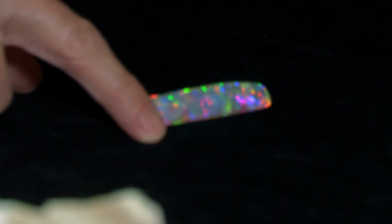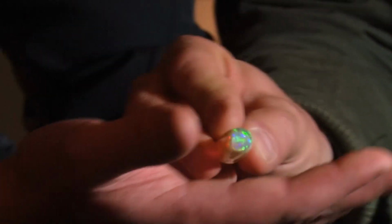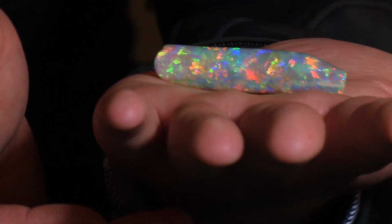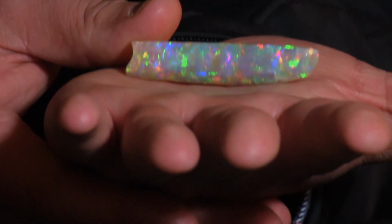Oh, wow. In 2003, John's legend status was confirmed with the discovery of this. The smallest little bit of light, and it was just glowing. The Virgin Rainbow, worth $1 million.